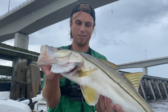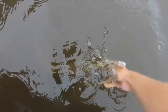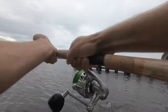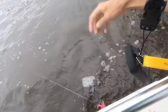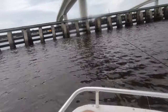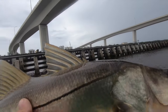Sweet, how they choked in the freaking jig. Let's get this guy back. Starting to get rained on again. There we go. Got a nice snook on the jig. Another nice one.